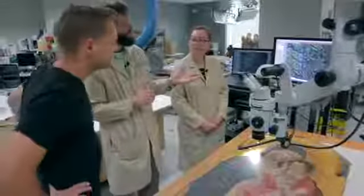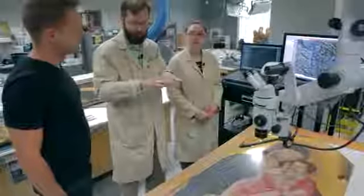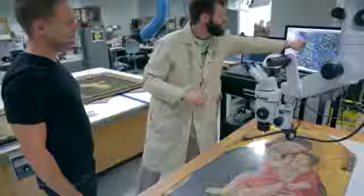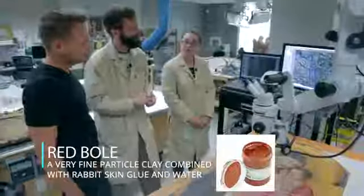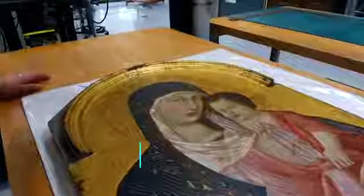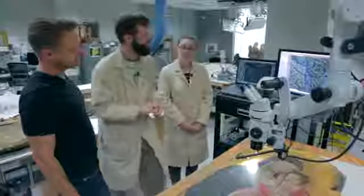And so what you see here is the ground layer. That white material would have been the original layer that's placed onto the wooden panel. The red layer that you see in there is a material called bole. It's the glue that will cause the gold to stick. And then as it is aged, or artificially aged, all of these layers begin to break apart and the cracks form. So you can see several of them here in this detail image.